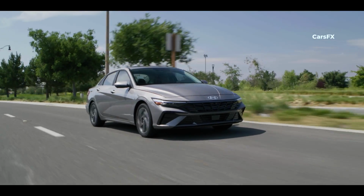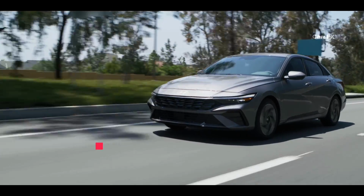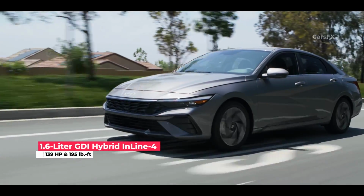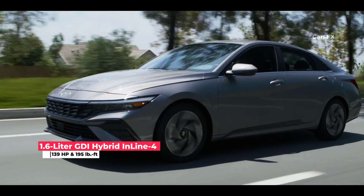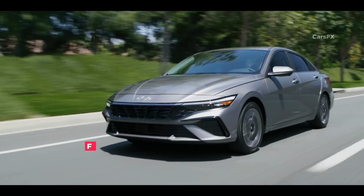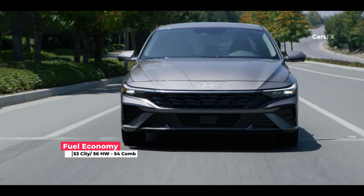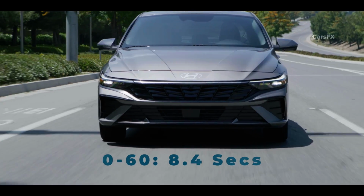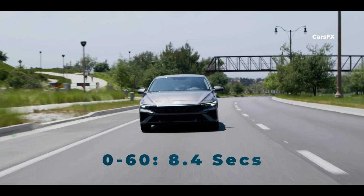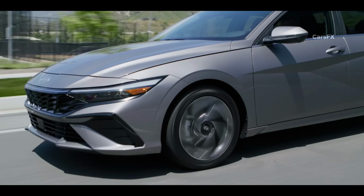When it comes to performance and handling, the Elantra didn't see much of a change in terms of powertrains. A 104 horsepower Atkinson cycle gasoline inline 4 combines with a 43 horsepower electric motor and a small battery pack to provide a total of 139 horsepower, a bit less than the non-hybrid Elantra's 2-liter inline 4 offers. The 0 to 60 miles per hour sprint is achieved in a respectable 8.4 seconds, which isn't exactly slow, but is faster than the Corolla's 9.7 seconds.